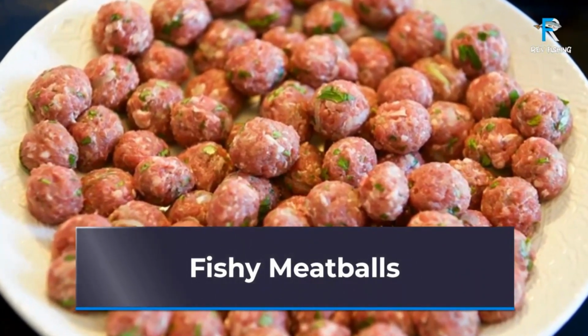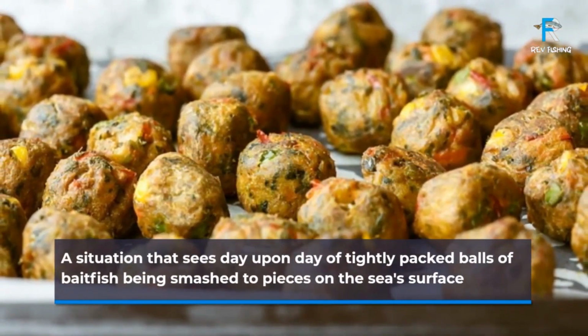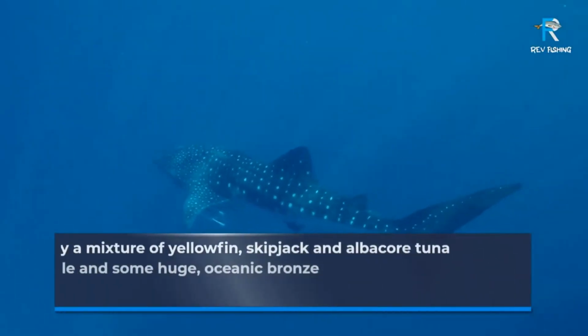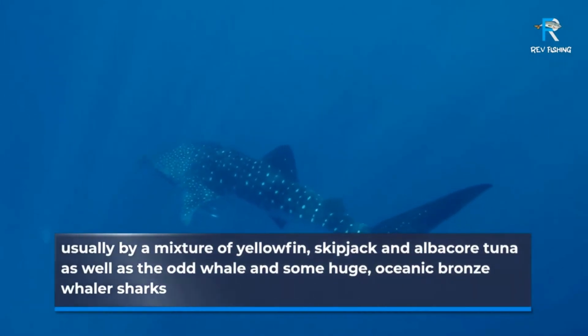Fishy meatballs. A situation that sees day upon day of tightly packed balls of baitfish being smashed to pieces on the sea's surface, usually by a mixture of yellowfin, skipjack and albacore tuna, as well as the odd whale and some huge, oceanic bronze whaler sharks.